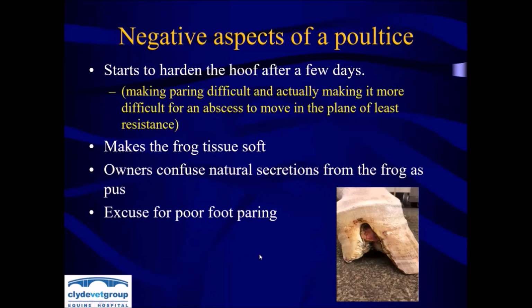And on occasions, poultice can be used as an excuse almost for the poor paring of the horse's foot. Ideally, we don't want to rely on a poultice at all. We want the paring of the foot to relieve the pressure, and therefore, once the pressure is off the area, there is no need to draw out. Nature will take care of it because we're using gravity as an exit point for the infection.